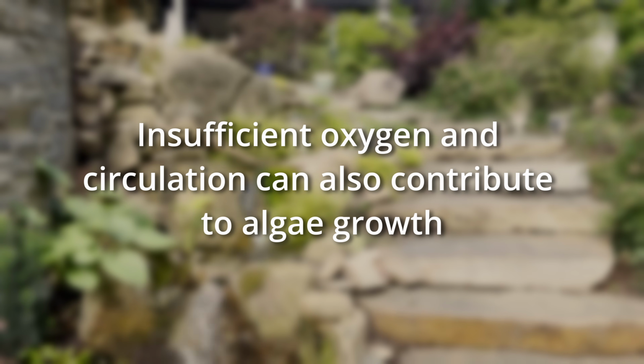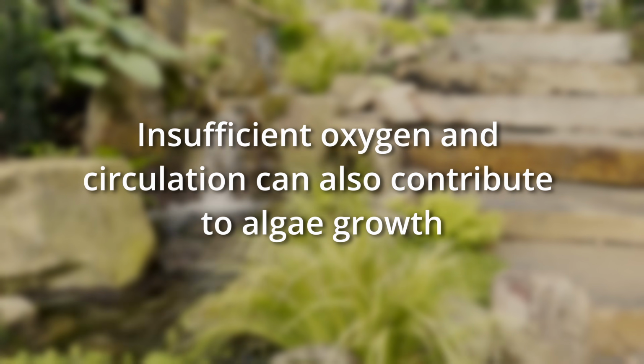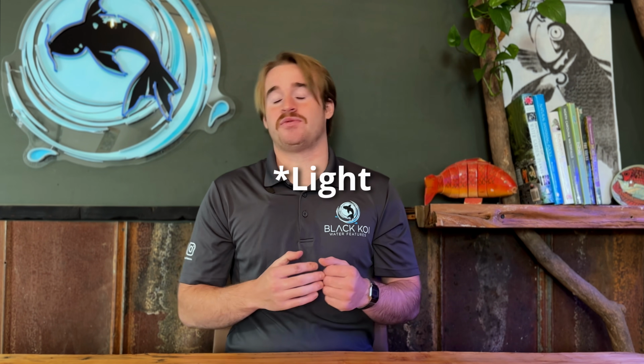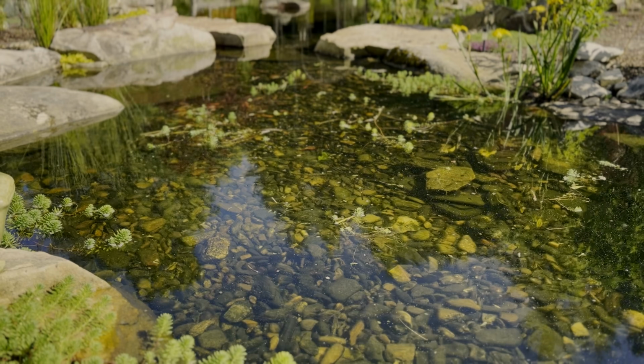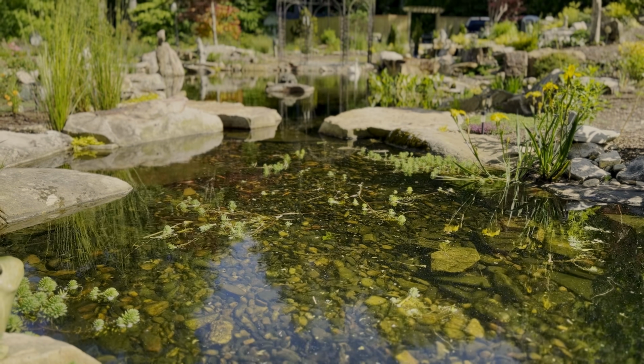If your water feature doesn't have enough circulation or oxygenation, this can also cause algae to grow and get a good foothold. Circulation helps limit the amount of water that can break into the surface of the water. It also helps deliver nutrients to the plants and direct any uneaten fish food or organic debris into the skimmer where it can be removed.